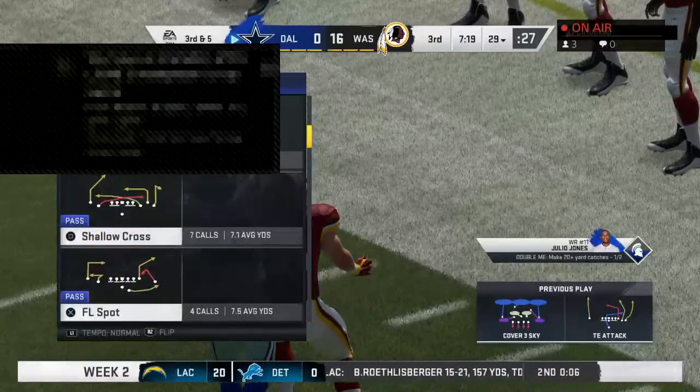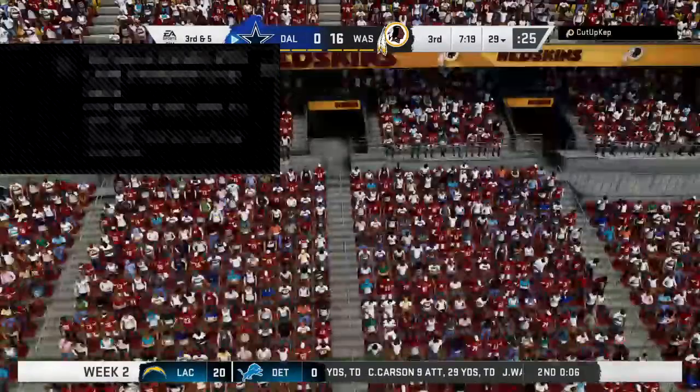Really put this receiving core on lockdown. Listen, they've worked together like a basketball team that's playing excellent defense.